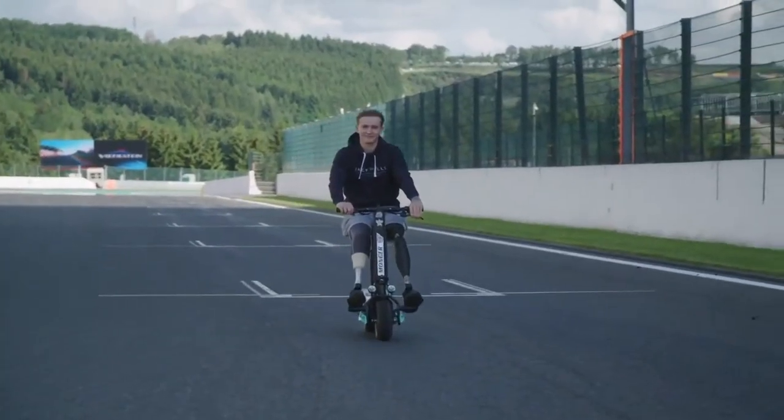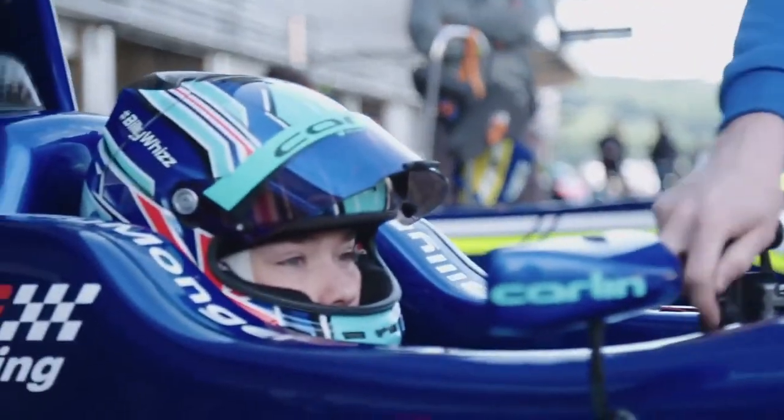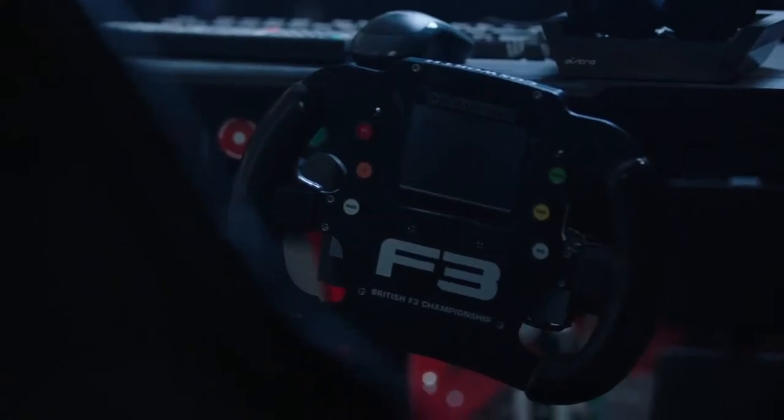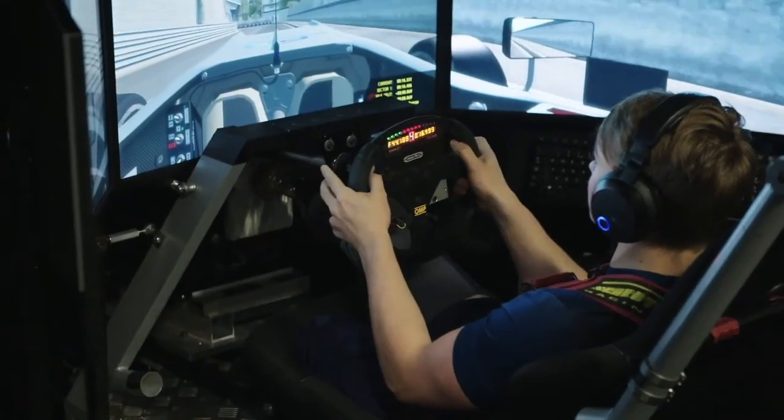Hi, my name is Billy Munger. I am a double amputee and a professional racing driver. This is my kind of man cave. So we've got the simulator, which I do a lot of driving on. That's kind of where I do my training away from the circuit. In general, this is just basically like a big gym in here. And then upstairs, a couple of sofas, a little mini fridge, and a TV.